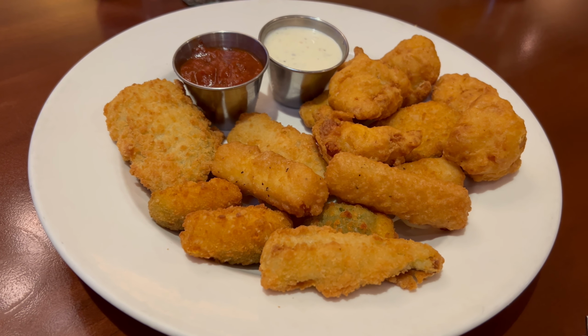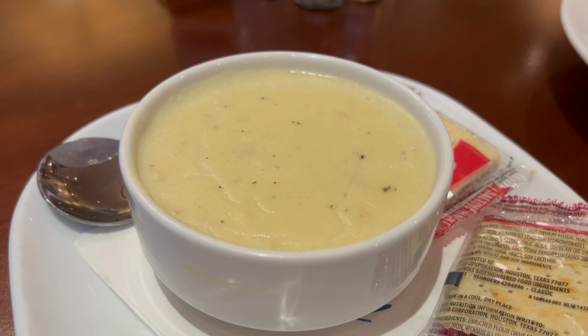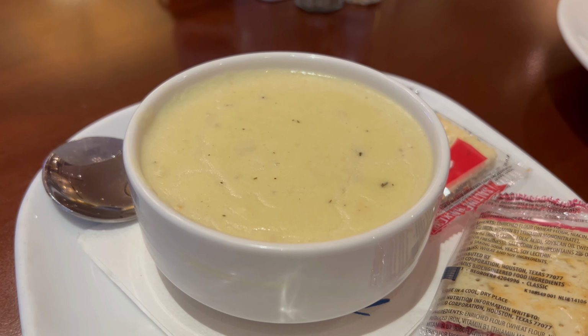All right, everyone, now my appetizers just got here. Let me give you a view. I got Dupar's fried sampler. This is just a big eclectic mix of their fried options, along with their soup of the day, which today is cream of chicken. I'm actually really hungry, so I'm looking forward to this. Let's give them a try.